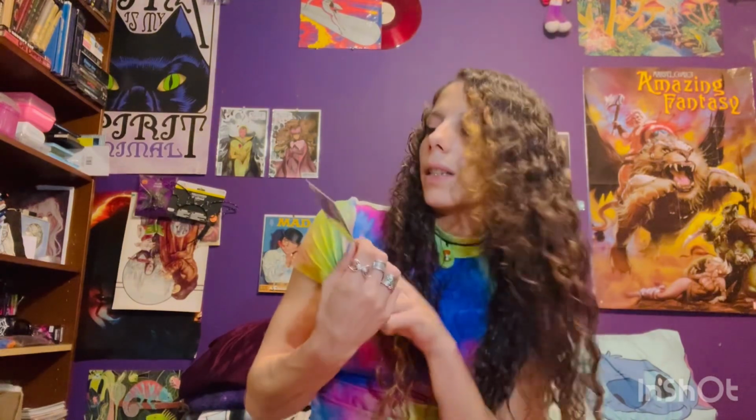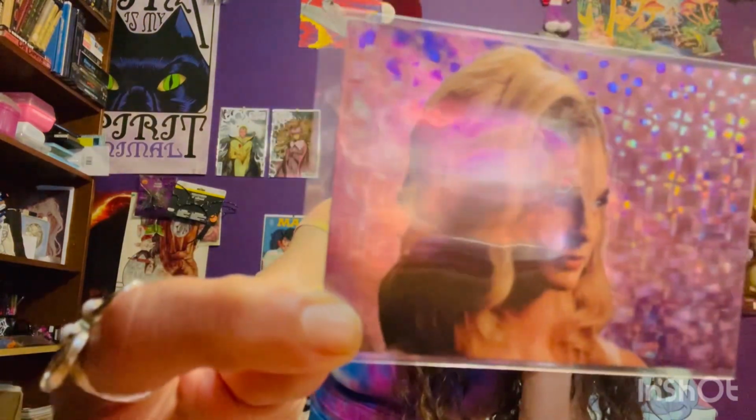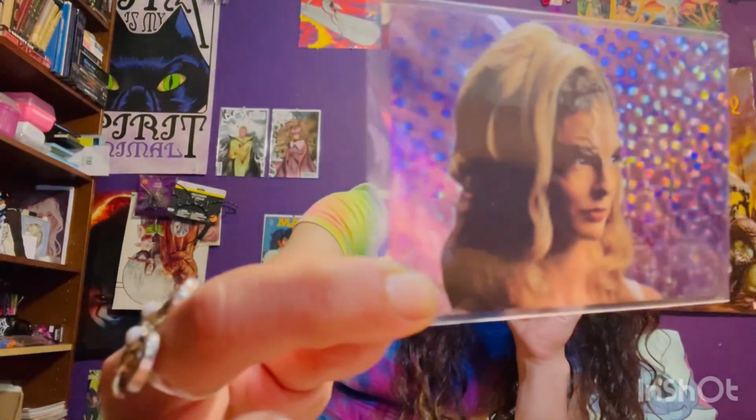This next one also is multiple. This one is like a 3-in-1. This one's an etched, like a hollow foil, and like a sparkle fractor. And this one I don't know too much about because it's Star Trek Voyager. And I don't really watch Star Trek Voyager that much. I read the back of the card.